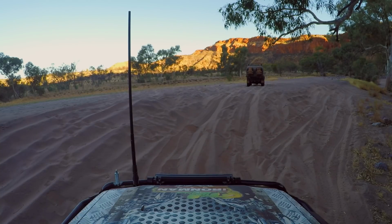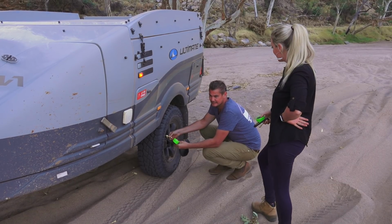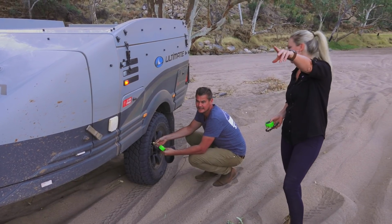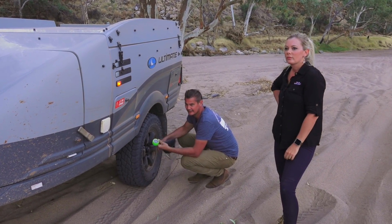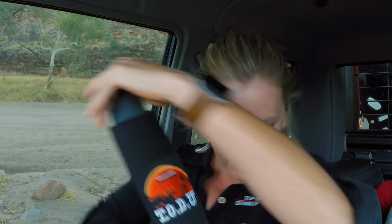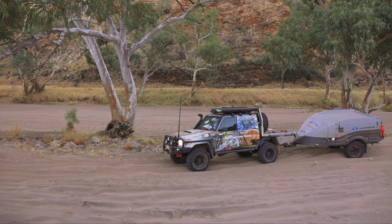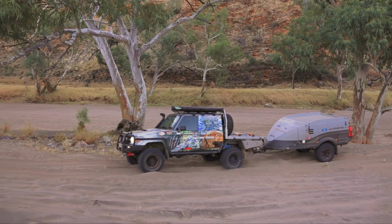So, let's give it a hit now. Yeah, lower tyre pressures, I reckon it'll make a world of difference. I reckon I should be able to get up there, yep. It's just this little pinch just out of the creek here. Okay, I'll try getting going in first gear on this really soft stuff, just to stop the wheels from digging straight away. Give it a go, see what you think. Alright, let's see how she goes.